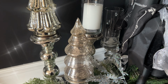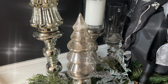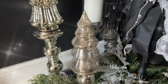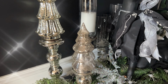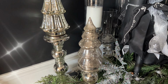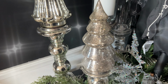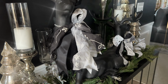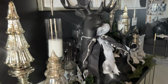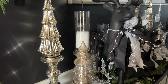I have so much Christmas decor. I'm sure you can find these at Hobby Lobby, Walmart, what else? Michael's, any place that has Christmas decor right now, I'm sure you can find mercury glass trees. So absolutely love it. These do light up. So this is lit up, guys, but I'm not going to show you that today. You're going to have to come back and see it all lit up in my Christmas home tour.